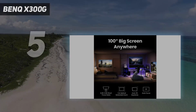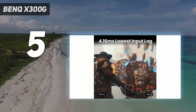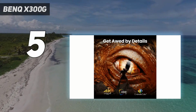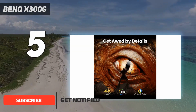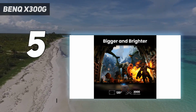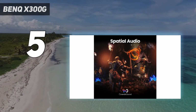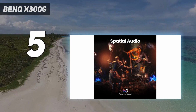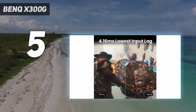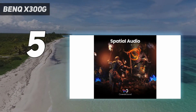BenQ X300G. As you can probably tell this far down the list, BenQ reigns supreme in the world of gaming projectors. The 2024 BenQ X300G does something a little different, though. This is a short-throw projector designed to be easily transferable between rooms. That means a smaller form factor, easy setup, and plenty of auto-adjust options, as well as a few handy extras baked in. BenQ is keeping its design rulebook with the X300G. They've just shrunk it this time around.